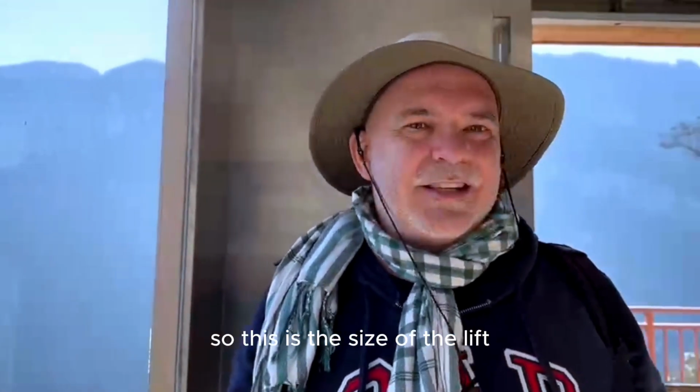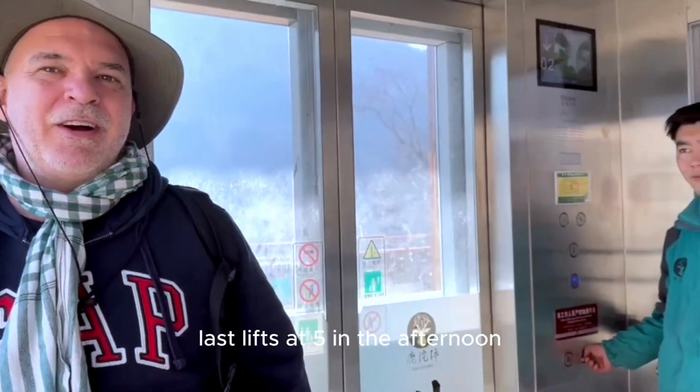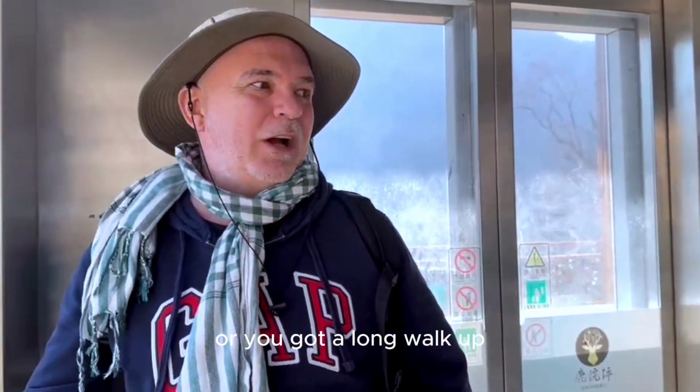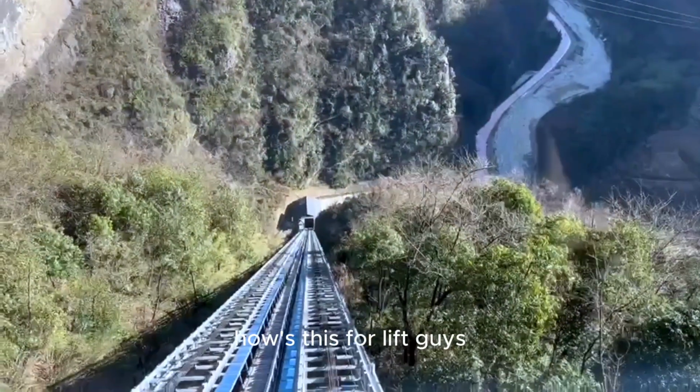So this is the size of the lift and the young man that's helping us go down. Last lift's at 5 in the afternoon, or you've got a long walk up. But, oh my god, how's this for a lift, guys?